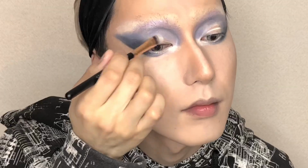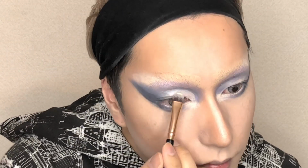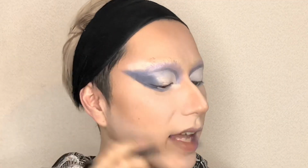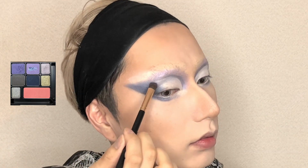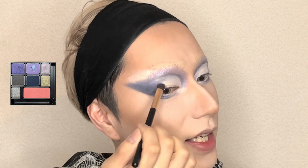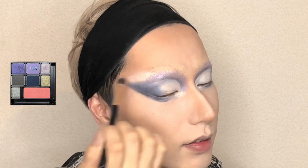I clean up my eye socket with a lighter tone of concealer. I blend this gap with light purple. Fill the gap. Blend. Just blend. Eyeliner time.